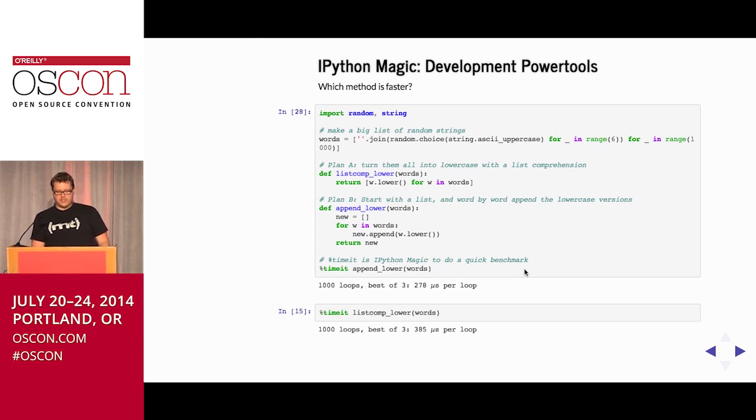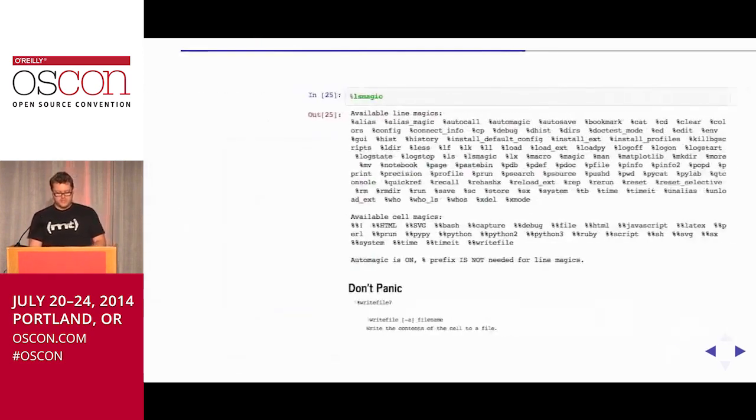This is a quick example of the IPython magic. This one's called %timeit. It's a common question that comes up, like, hey, I'm thinking about doing something in this way versus that way. Which way is faster? %timeit is just a nice little benchmarking tool. It runs it 1,000 times, counts the best of three, and it tells you that, yes, it's definitely faster to do a list comprehension than it is to create a list and append things. Hopefully we all intuitively knew that, but there's proof.